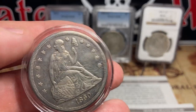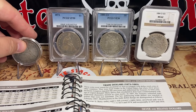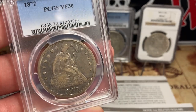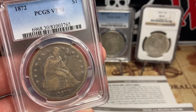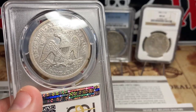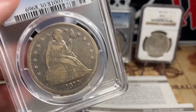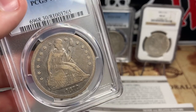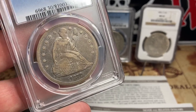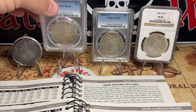I don't know if that's true or not. The details are smoking. It doesn't make a difference to me. I'm mailing it in. But that was enough for me to drop the money and buy this piece right here, which I love. So this is a Seated Liberty, $1. I already have a dollar. However, this was a scenario of buying what was best. And this was value-wise, the value is there. I bought this coin basically $500, and it's a $700 coin. I'm PCGS grade, $700 coin.